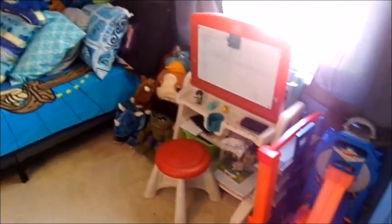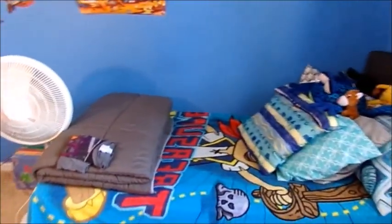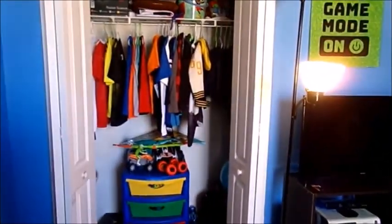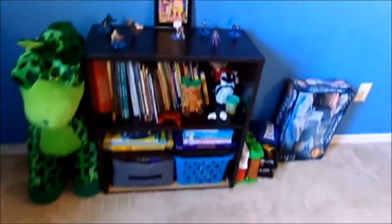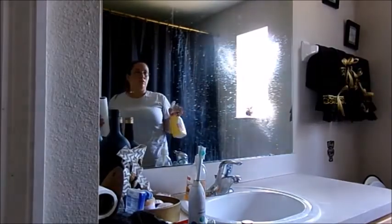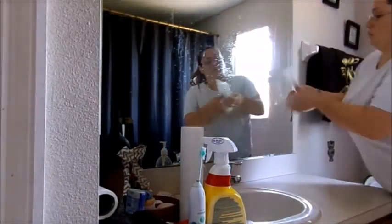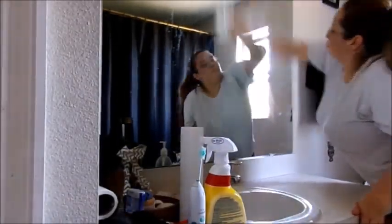Finished with his room. I cannot be the only mom that feels such satisfaction when she's done cleaning her child's room. We'll see how long this room lasts. I mean, I did clean the room yesterday, so it's still pretty clean. So we're gonna see how long it lasts. But I feel such satisfaction when his room is clean, because there's days where you can't even walk in here. You walk in and you pray not to get stabbed by a Lego. So it's always a good thing when this room is spotless.